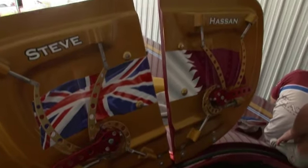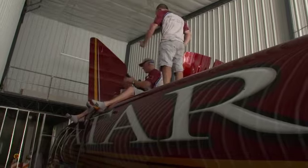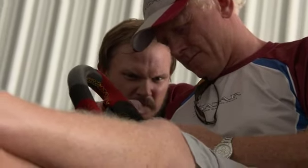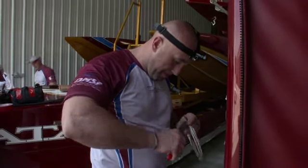Powerboat ace Steve Curtis is throttle man for the record attempt. He oversees modifications to stop the boat from literally taking off and crashing. We've done a lot of work on the boat as well. The hull shape is different. Because we're going so fast, we've had to make the boat run very flat. So we've got different bottom shapes on it to make it run very flat.